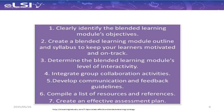Now, of course, every learning designer will come to the conclusion that you need to have identified blended learning module objectives before you try and step into anything. You need to create a blended learning module outline and also indicate the syllabus to keep your learners motivated and on track. And also determine the blended learning module's level of interactivity. How and when do you interact? And integrate the group collaboration activities.